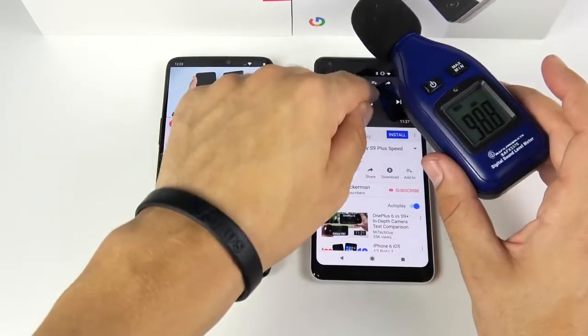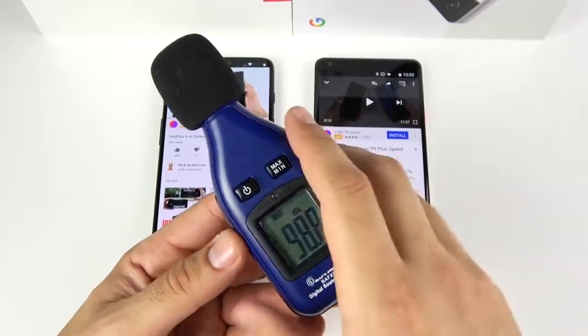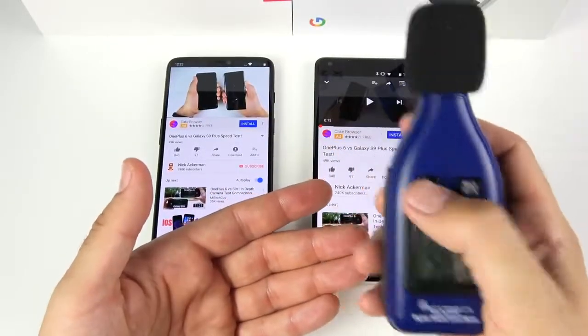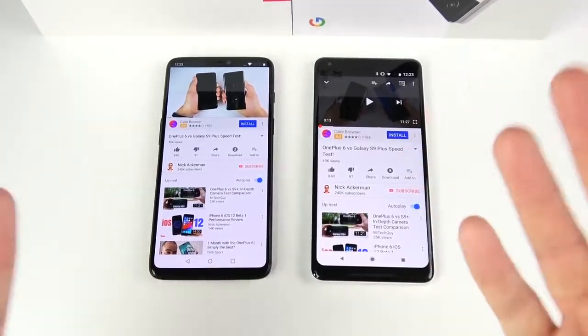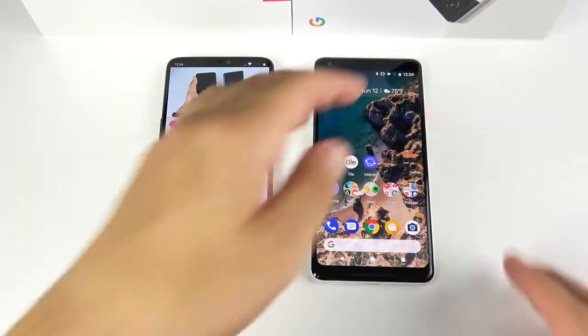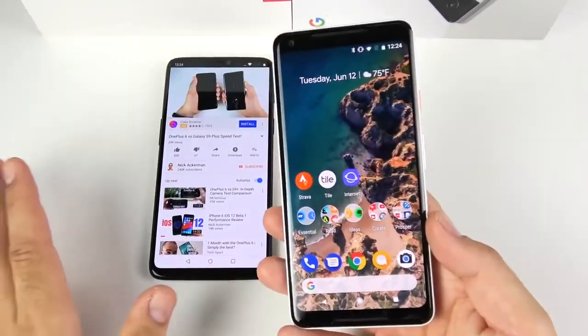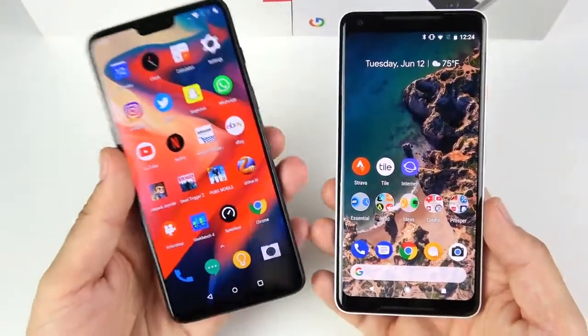So we maxed out around 98.8 here, and this is unscientific, but the speakers, based on the decibels, are just a little bit less loud on the Pixel 2 XL. But at the same time, when you have two of them, they feel fuller. So I think overall, the Pixel 2 XL is the more enjoyable audio experience on the external speakers over the OnePlus 6. You do get a louder speaker, but that doesn't make up for not having two.